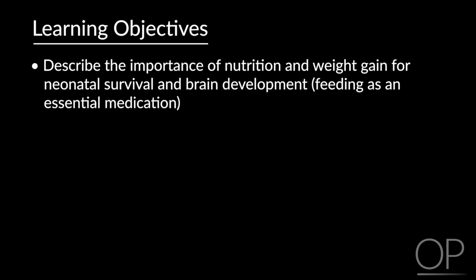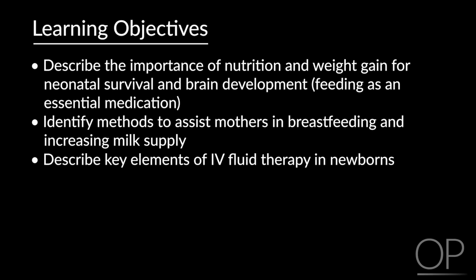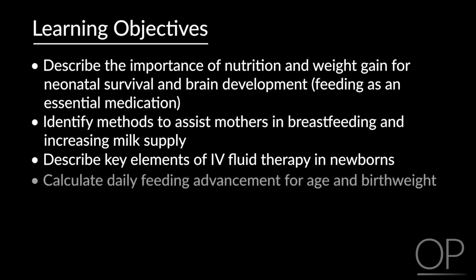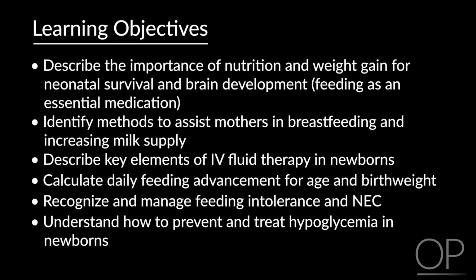Having completed this chapter, you should now be able to describe the importance of nutrition and weight gain to neonatal survival and brain development. Feeding is an essential medication. Identify methods to assist mother in breastfeeding and increasing milk supply. Describe key elements of IV fluids therapy in newborns. Calculate daily feed advance according to age and birth weight. Recognize and manage feeding intolerance and NEC. Understand how to prevent and treat hypoglycemia in the newborn.